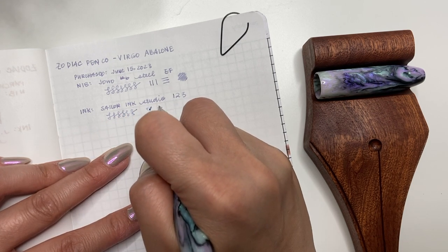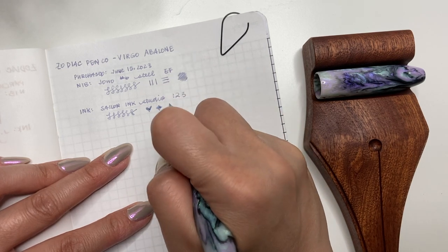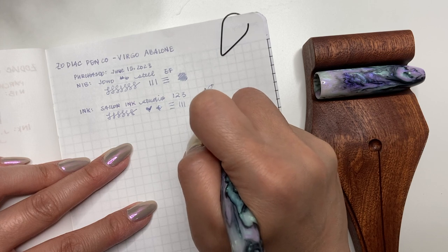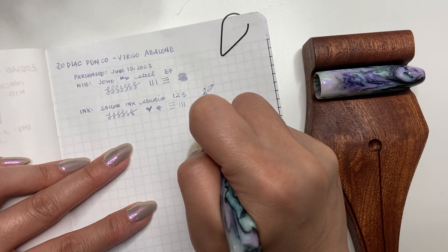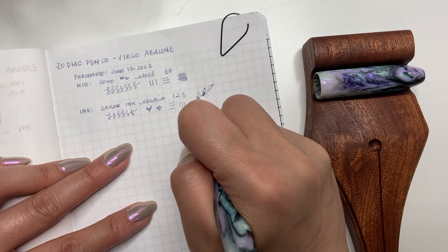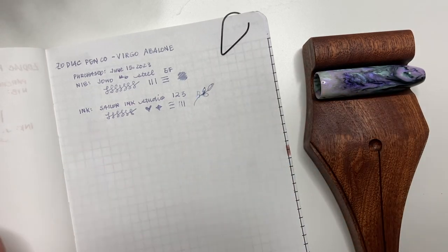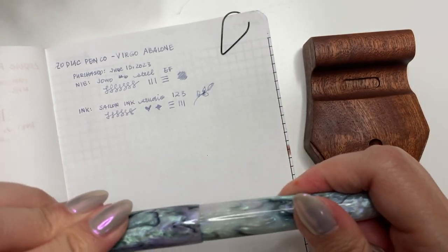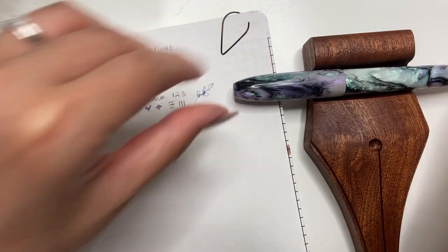And again, I love Yovo nibs. And I love it when pen makers take the time to also tune their own nibs, which I know Bart does. So, gorgeous. So that is the writing sample for the Zodiac pen in the Abalone.